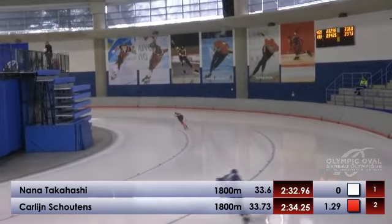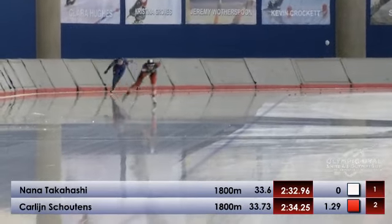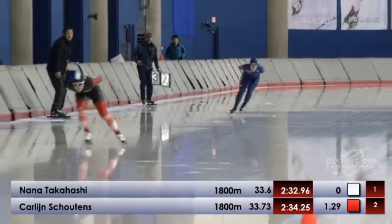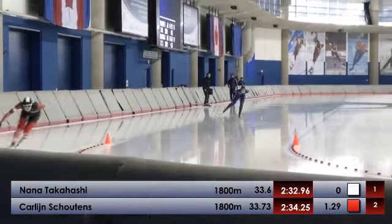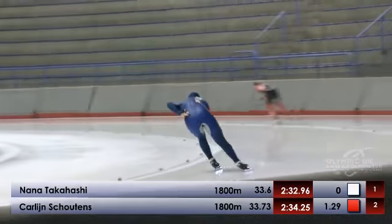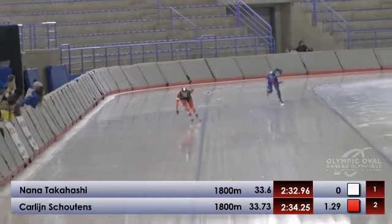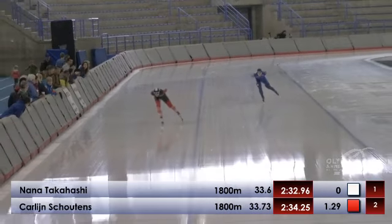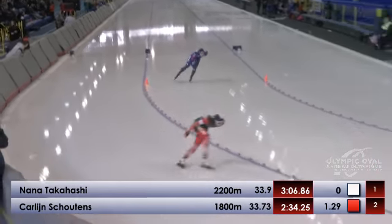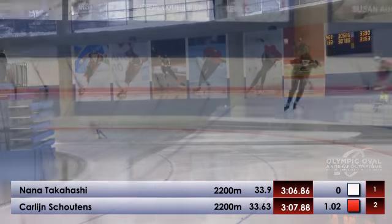33.6, so a positive split. Schouten's 33.7. Schouten's in the mid 33s. Still early days in this ladies 5K. When they come around, they will have 7 laps remaining. So Takahashi looking for a 7:18 will have to skate an average lap time around 34.5. So far, she is well under that. Every lap a positive split, though.